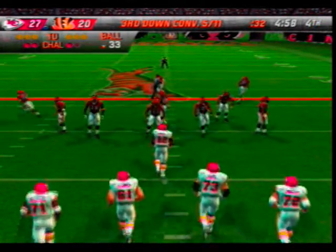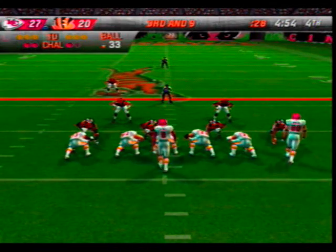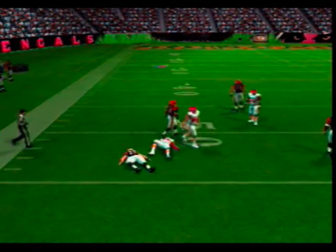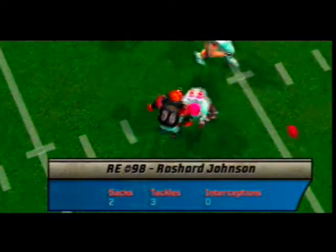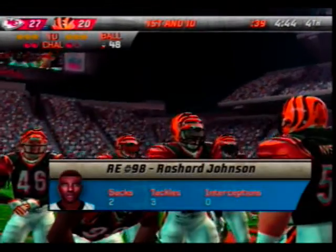Ball on their own 33-yard line. Cincinnati comes out in a 4-3. Dropping back. Gets the pass off. A screen to the receiver. Flowers is there on the stop at the 48-yard line. This is a great block. Watch here. He just barrels into the defender, taking him right off the turf. Now that is a textbook block right there.